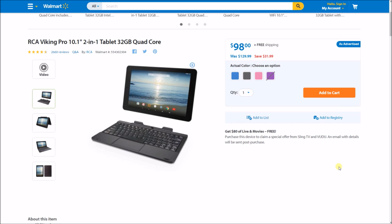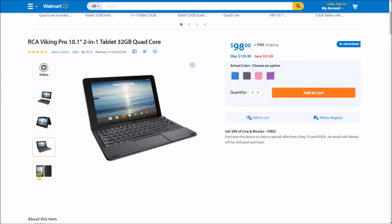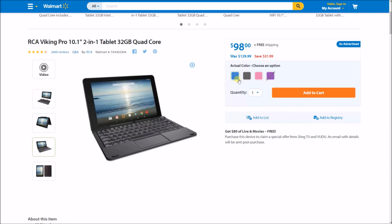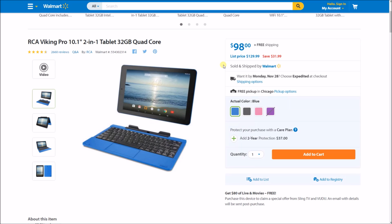Now, this is going to be $98, so you're getting a 10.1-inch Android tablet at under $100, and I think this is a pretty good deal if you're on a strict budget and you're looking for a tablet. It does come with a keyboard right in the box, and it comes in multiple colors, such as blue, as you can see here. So this is a pretty good deal in our first tablet on our tablets category list.